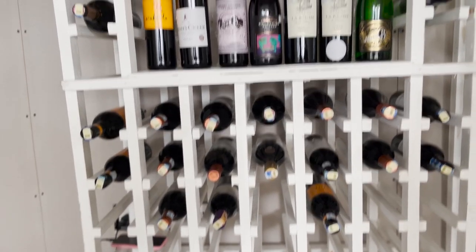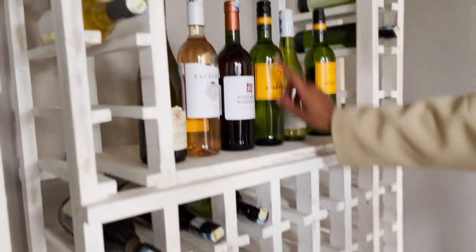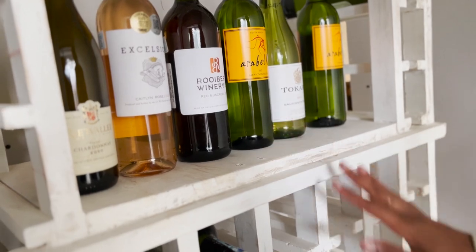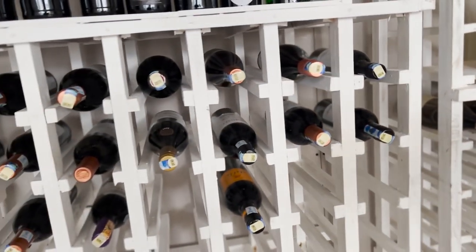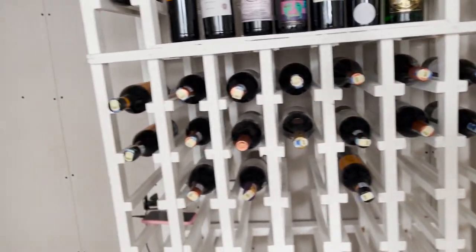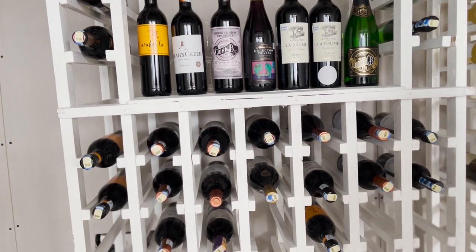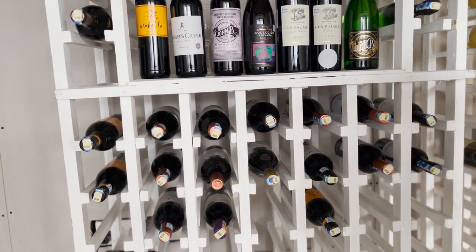The other white wine we're having is this Arabella. It has a white version, a sweet white version. So Arabella sweet white is what we're having, it's not here. But we'll try that out to see if it will work for this market. If it goes well today, all right.